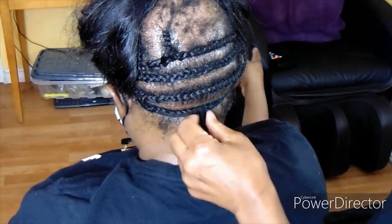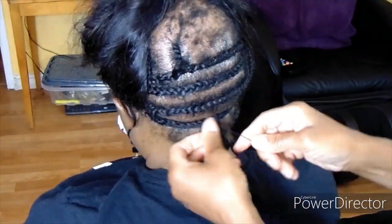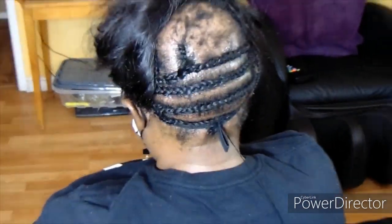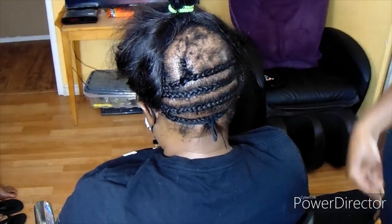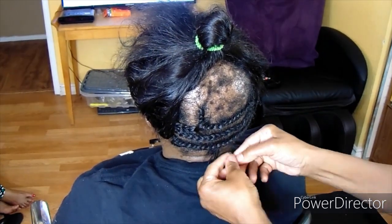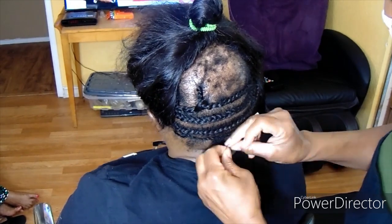I am going to finish this part off, and I will come back and let you know the next details of the third step, because this is the second step, which is doing the elastic band and placing the frontal on.